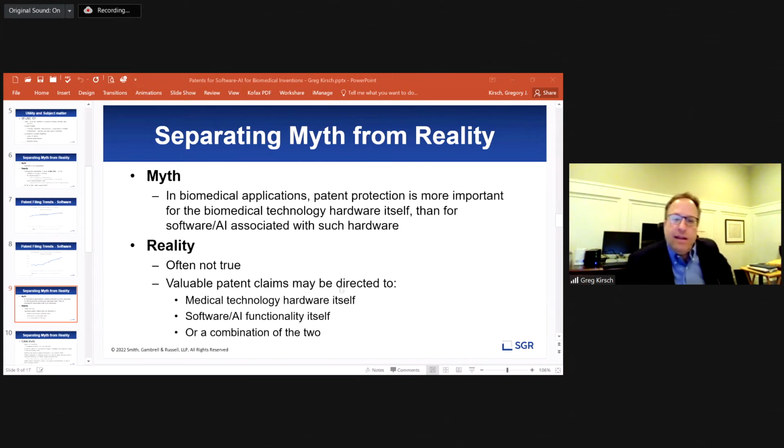Because in some cases the hardware itself might be improved, but in some cases you have existing hardware, existing biomedical technology that has been improved purely by creating additional software. And oftentimes these days, that includes artificial intelligence built in. And oftentimes the new and non-obvious aspects are the software AI itself. Sometimes it's a combination of the two. But again, this myth, which I hear quite a bit from university clients, and also from companies of all sizes, very sophisticated larger companies and startups as well, is simply not true.